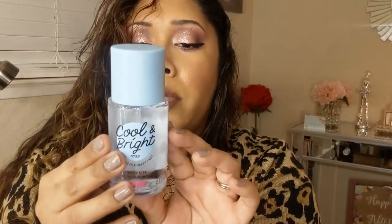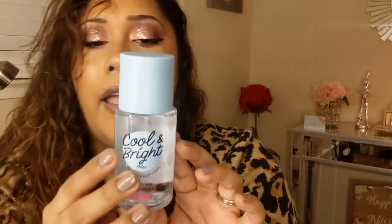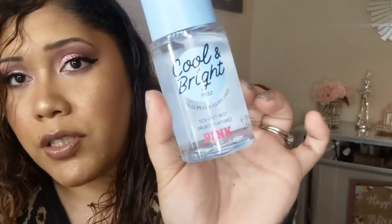It's a chill pear and happy vibes. It says crystal drive, sparkling eyes, and big dreams. Look on the bright side. Spritz Lover Beat. Okay, so this is from the Pink collection as well. I forgot to mention that before.